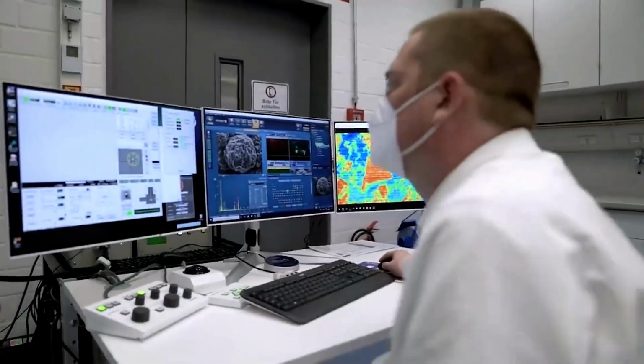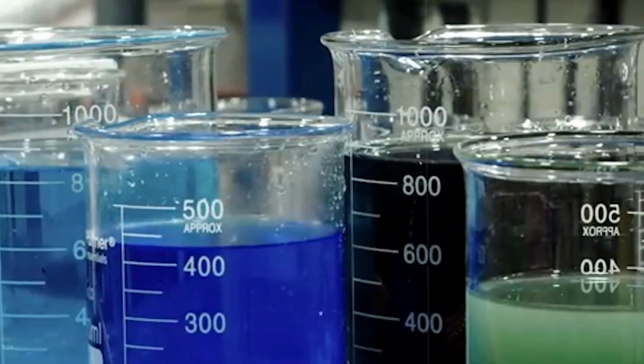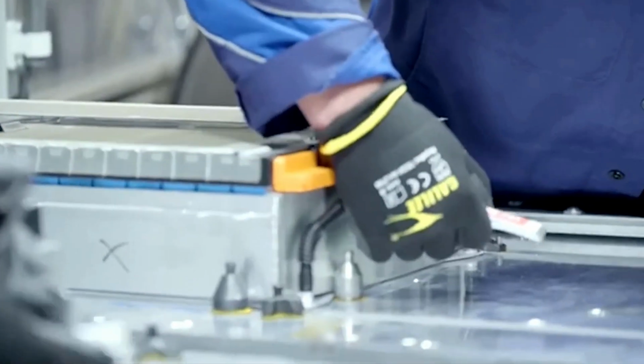The cells are left to age for a period, allowing the electrolyte to fully integrate with the other components and stabilize the battery's chemical structure. Step 5. Formation and aging. Now it's time to wake up the battery.